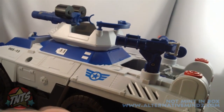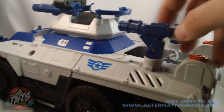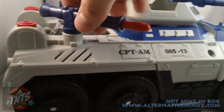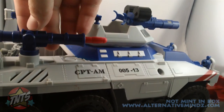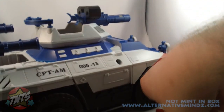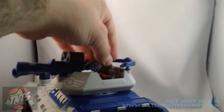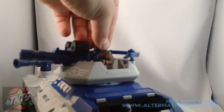Alright, overall, this vehicle is probably one of the best vehicles I've ever owned since I was a kid. You could put a lot of figures in it, so I don't want Cap fighting alone. Cap needs a sidekick, and I don't know, I don't want to put Bucky in this thing. Bucky doesn't look cool enough. You know what? Kimbo Slice, probably one of the toughest street guys, is going to run the gun turret for you.